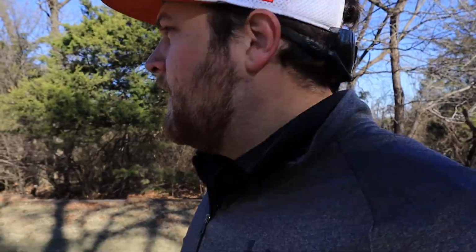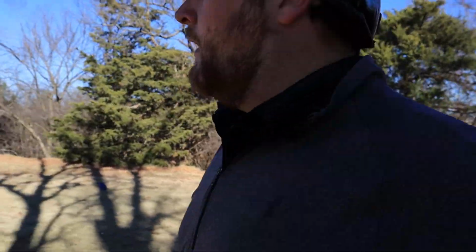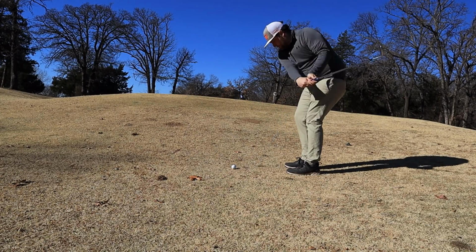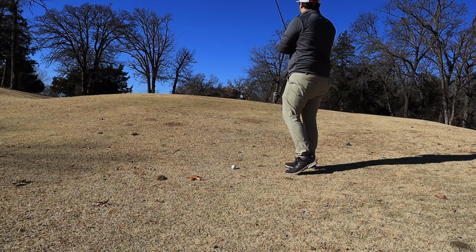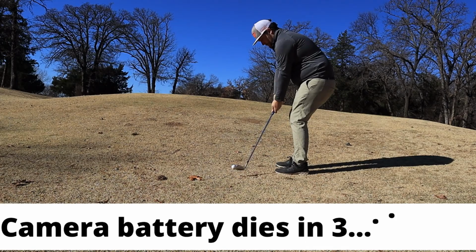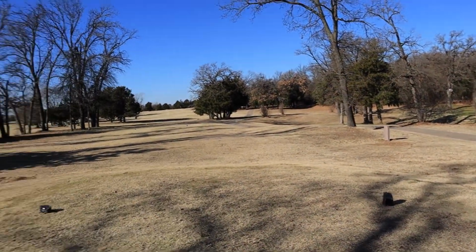It's another skulled shot, but with the way that hill is, it's just short of the green, so hopefully we can get it up and down for par from there. Apparently my camera died. Not sure exactly when, but I ended up with a par on that last hole.